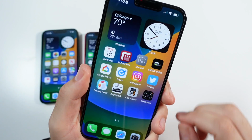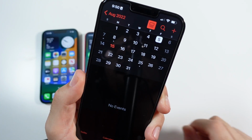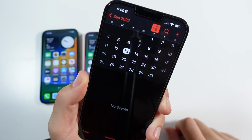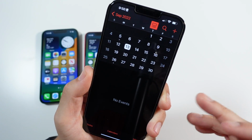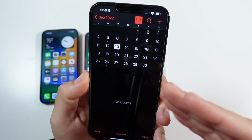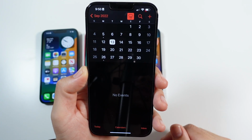Begin with the date. Now, there hasn't been an official announcement just yet, but more than likely, you're going to see this phone launch somewhere around September 13th. Now, they don't usually go into September 20th, late in the month. So usually this is around the second week of September, and that's more than likely what's going to happen.